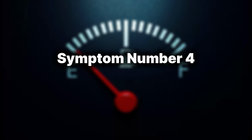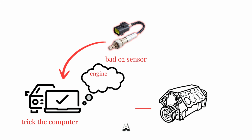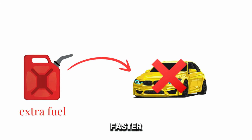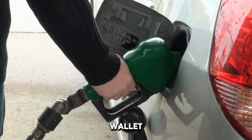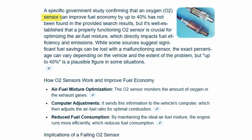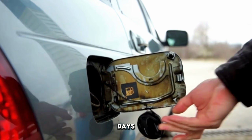Symptom number 4, poor fuel economy. Notice you're filling up way more often? A bad oxygen sensor can make the ECU believe the engine is running lean, so it adds extra fuel unnecessarily. That extra gas doesn't make you faster. It just empties your wallet. According to studies, replacing a bad O2 sensor can improve mileage by up to 40%. That's the difference between filling up once a week versus every few days.